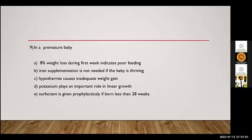It's a good drug, but it has side effects like pulmonary hemorrhage, especially in extreme premature babies. So it is never given prophylactically. Early days it was given, but not now. It is given only if the child is showing significant surfactant deficient lung disease. So it is given as a therapeutic drug, not as a prophylactic drug anymore. So the correct answer is C. Okay, all others are wrong.